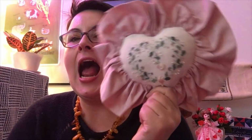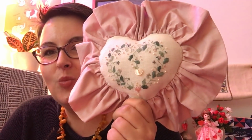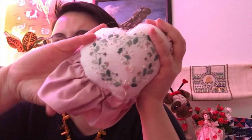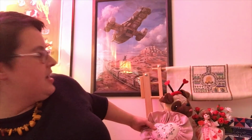I got this really cute cross stitch stitched on linen. And let me just say that the ruffles are larger than the actual stitched piece. And it's on linen with the bead work, and it's really pretty. Whoever stitched this did such a good job. I got like ruffle mania over here. I just think it's so sweet. So it's gonna go with my other Valentine's Day stuff. I love it.